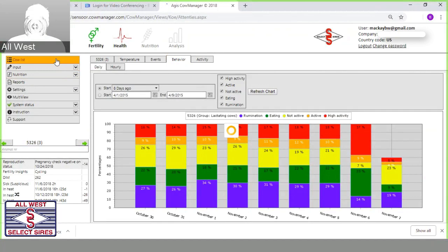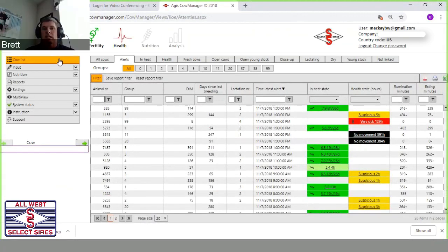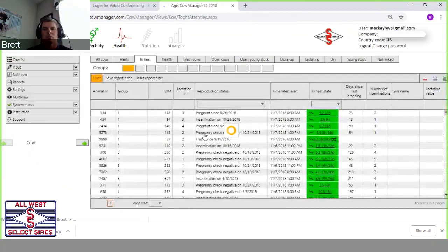And so how easy is it to get used to doing this every morning? Does it become pretty standard? Yeah, this is great. Most people will either print this list right here, or you can just click on the heats, and it'll pull up only the cows that are in heat. And then after that, you just push print. The next one is you click on the health cows. That'll give you your sick cows, and now you know what to do.